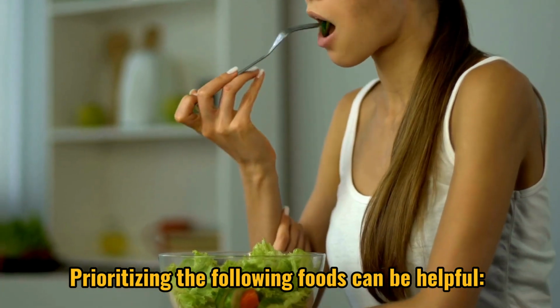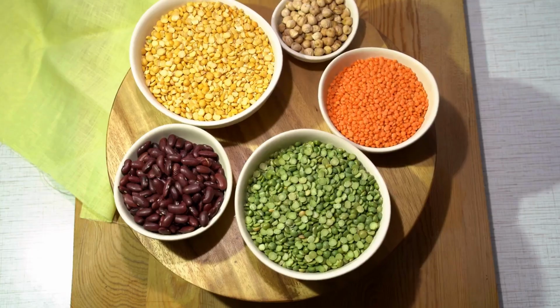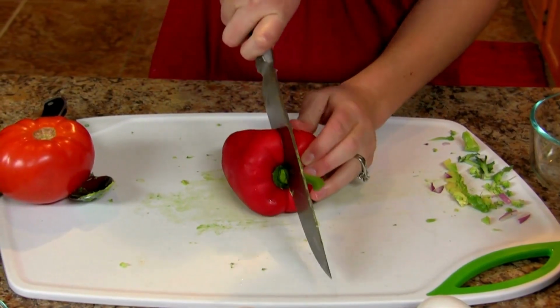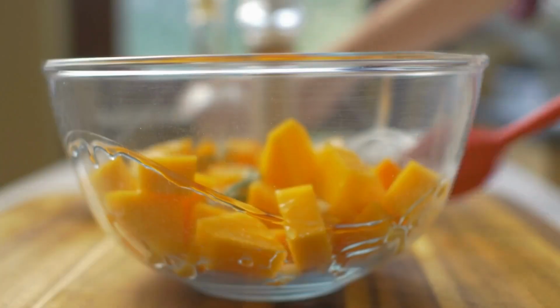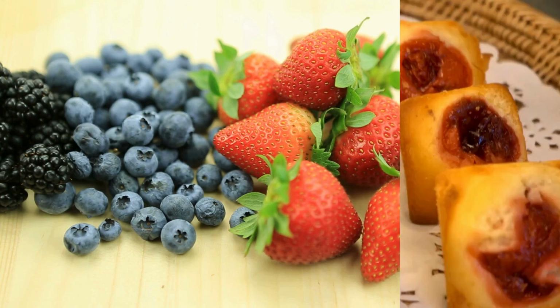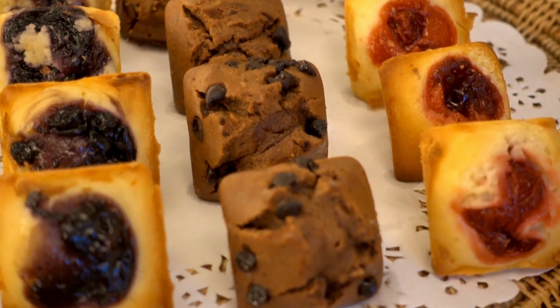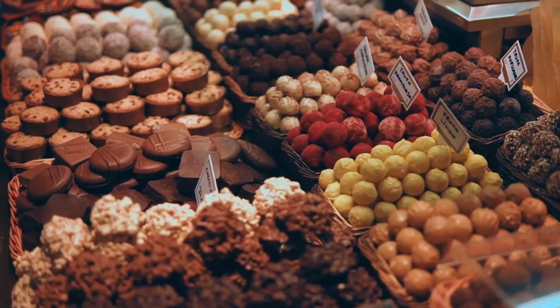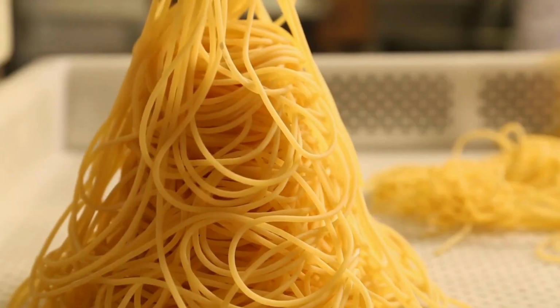Prioritizing the following foods can be helpful: nuts, legumes like beans and lentils, and eggs, vegetables like leafy greens, bell peppers and squash, berries and cheese. Strive to minimize your intake of carbohydrates and highly processed foods, including candies and cakes, white bread, rice, and pasta.